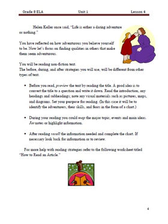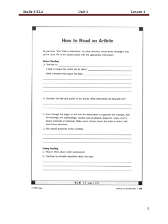Page 4 just gives you some general information about what you should be doing before, during, and after you read these articles, because you're going to be reading several and it can apply to all of them. Page 5 gives us some information about strategies to use when reading an article, because it's different than when you're reading a story.